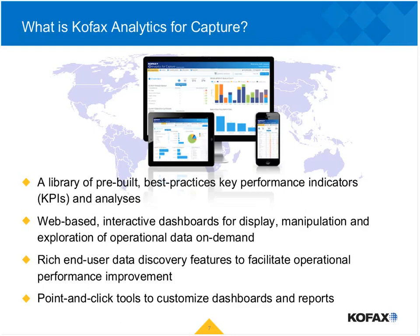The dashboards themselves are web-based, and they are highly interactive. And I stress that point because it's hard to find any business intelligence product today of any credibility that doesn't have some type of dashboard that has at least some minimal amount of interactivity.